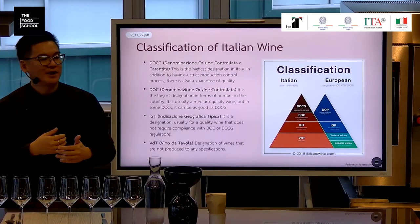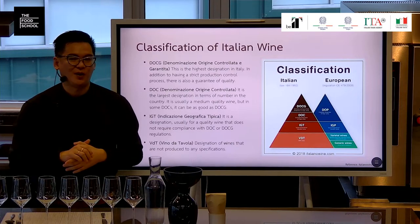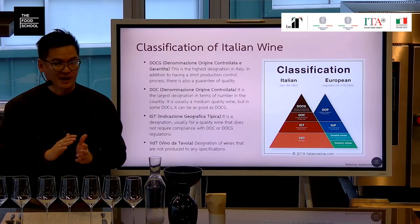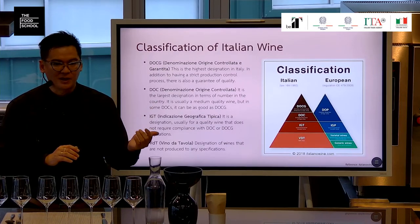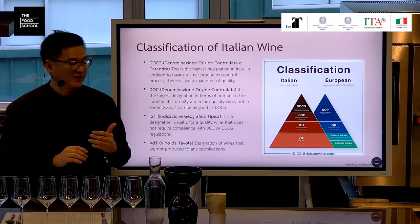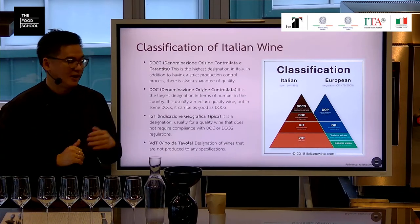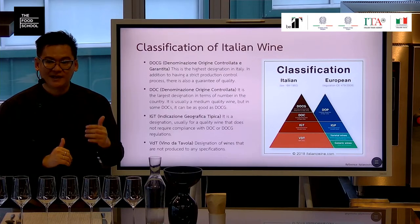Okay, now we come to the part that is getting more interesting. So how about the classification of the wine in Italy? This covers both red wine and white wine. So in Italy, if you go to the supermarket, you will see four different classifications. The top one is the best one, of course. It is called DOCG. It is abbreviated from Denominazione Origine Controllata e Garantita.